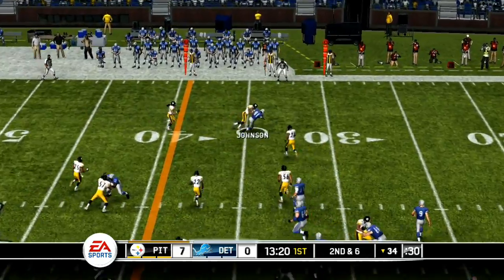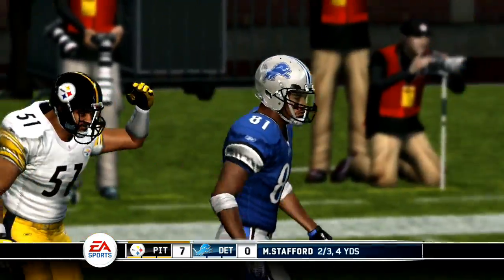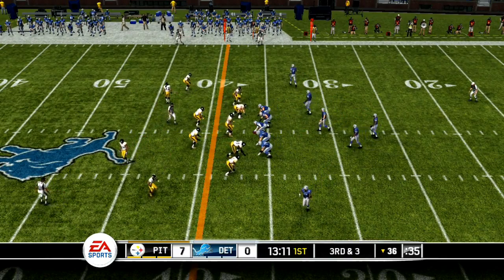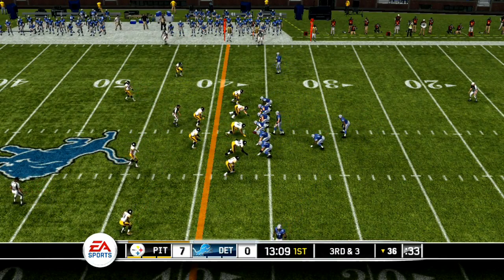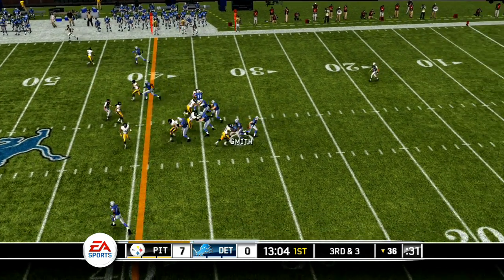Throws it short, brings it in. The stop was made by James Ferry. Yeah, that sets it up now for third down. We always talk about third down conversions, but if you have good second down plays, it gives you a chance to get into some blitz packages now on third down.